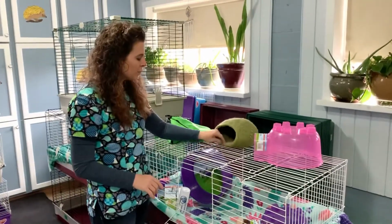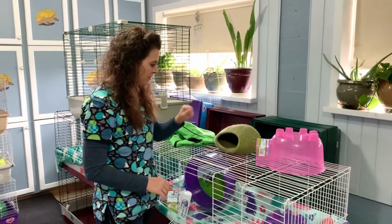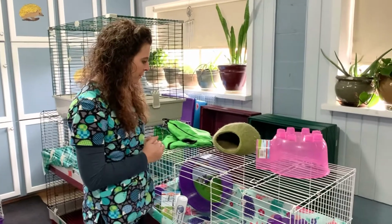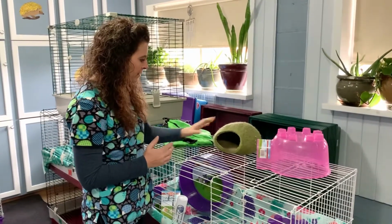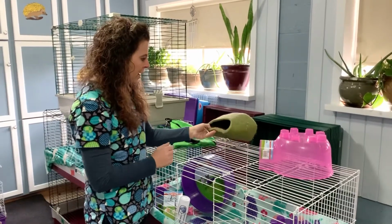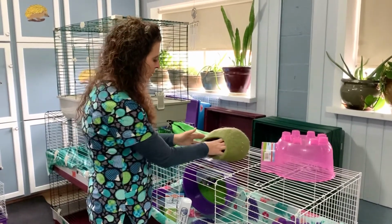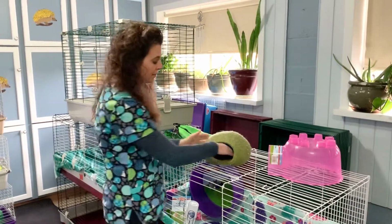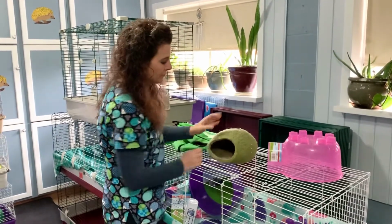This is an example of a house that a customer brought back with their hedgehog. I took in a rescue, and they brought this with them. A couple of things stand out to me. One, it has a narrow opening which you can get in. If your hedgehog is super friendly, this is something that you can get them out of easily.